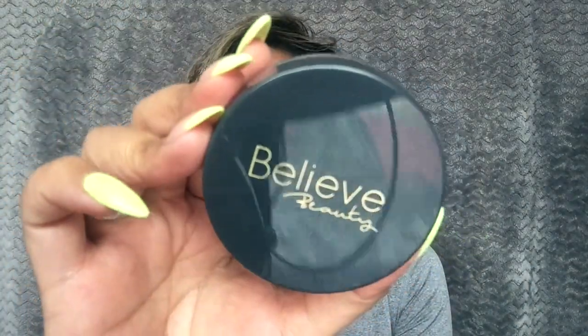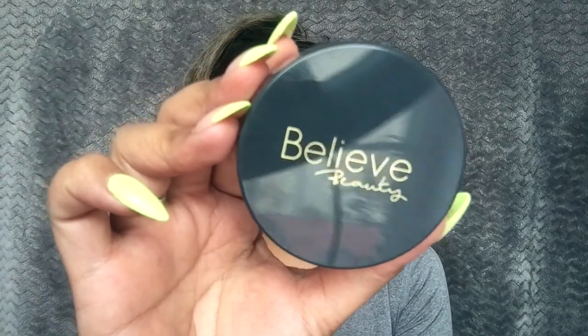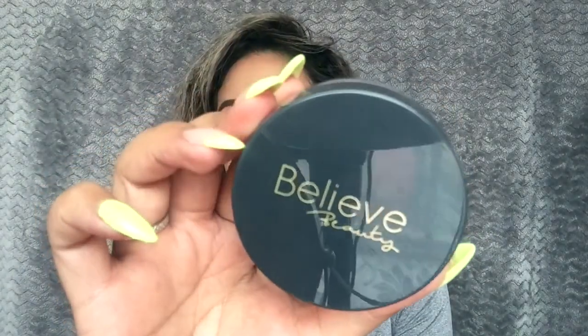So next, what I like to carry with me so that I can touch up throughout the day if need be is a translucent powder, and this was just the one from Believe Beauty. I recently tried this one and I really like how it leaves my skin.